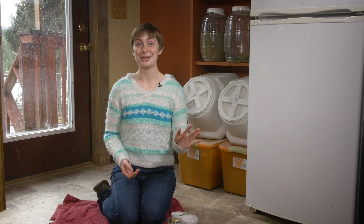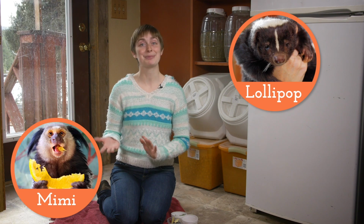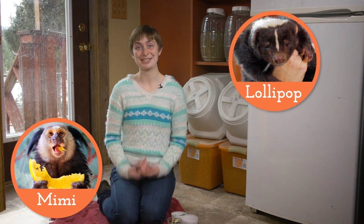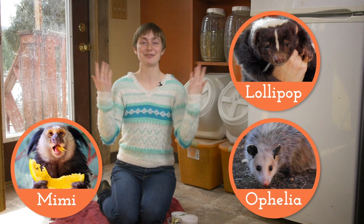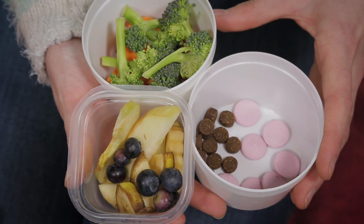We put a poll on Patreon, and our patrons voted for Lollipop the striped skunk and Mimi the black tufted marmoset. And I decided to include Ophelia the opossum just for fun. I'm going to use a few treats to entice them and get them to use some of their foraging adaptations. So let's head outside and get started.